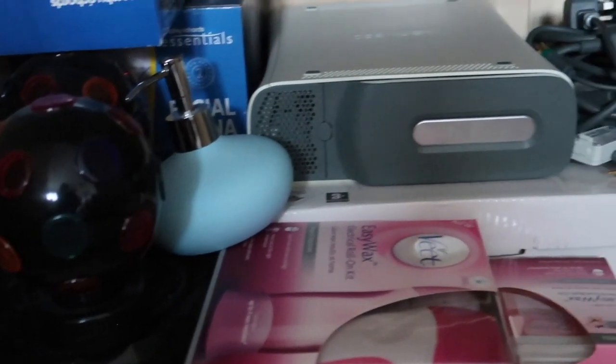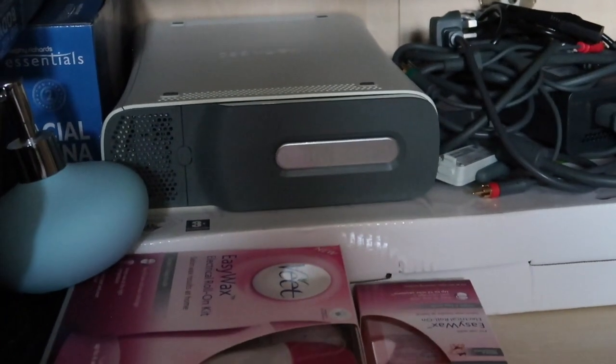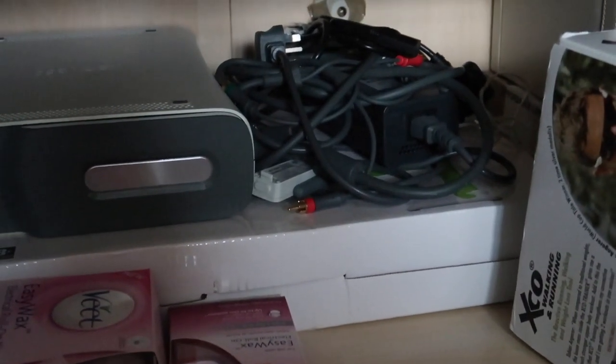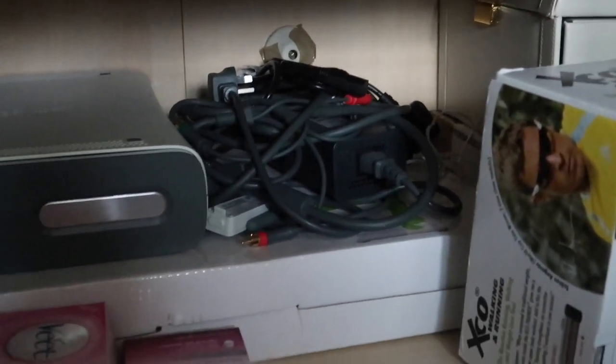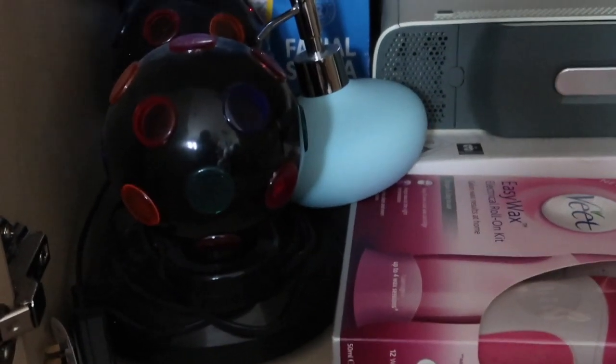What's lurking under here? So I have got, what is that? An Xbox lurking under there. I've got a Wii Fit board, loads of different extensions, which I am assuming are for the gaming systems. There's, that can go out. It's a wax strip thing. There's a disco ball, which will definitely go.